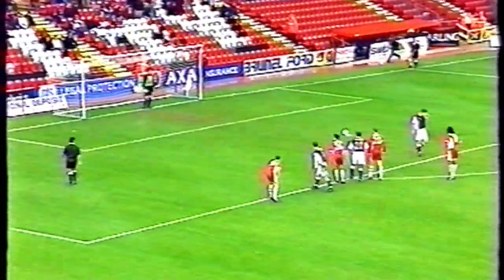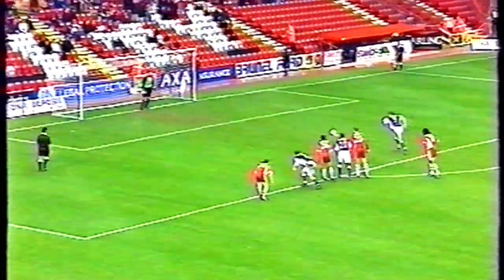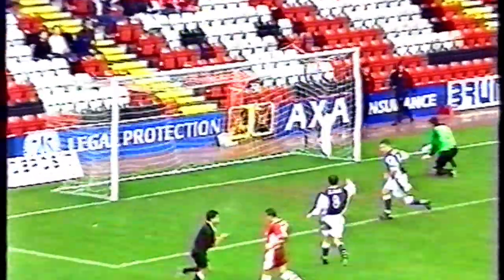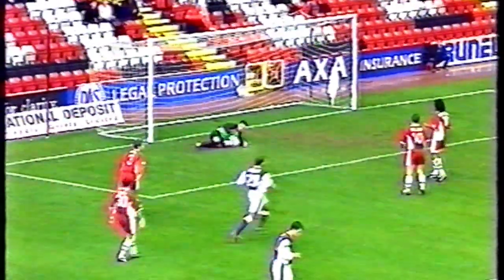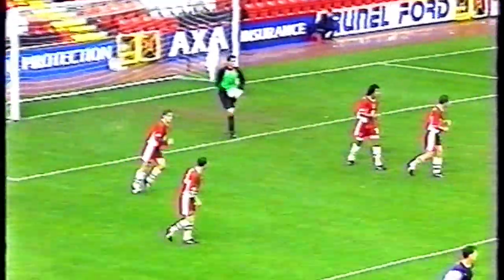What a chance then for Mansfield Town. It'll be Lormer against Phillips. It's 1-0. And the Stags are already on their way to an upset. This is Roscoe taking on Lavin. Mortimer's header away wasn't convincing. Good save by Phillips.